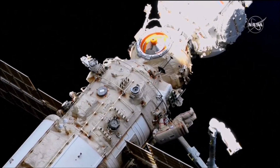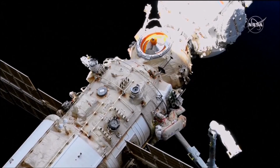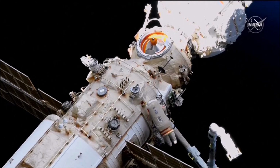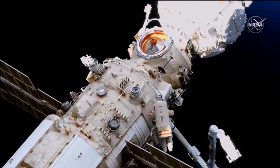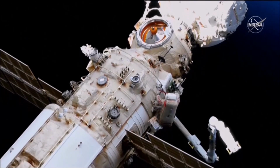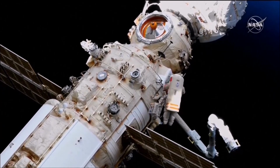Next to the arm is Oleg Artemyev wearing the suit bearing the red stripes, extravehicular crew member number 1 in the midst of the 5th spacewalk in his career. You're looking at the Nauka multipurpose laboratory module. At the top of your screen is the Prishal node module that linked up to Nauka back in November and to which the Soyuz MS-21 spacecraft is docked out of the field of view.